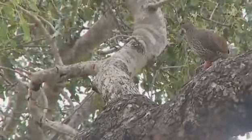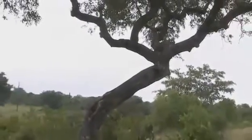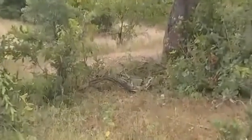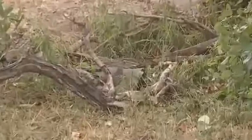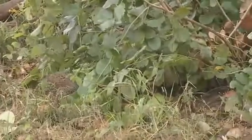Oh, coming down. So, whatever happened, it's moved off. Yeah, there's the other one as well. There were two in the tree. Okay, well, I'll just see if there are any tracks on this junction to give us an indication of what or who might have come through here.